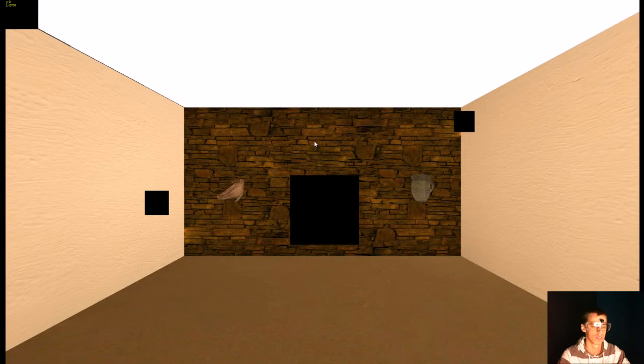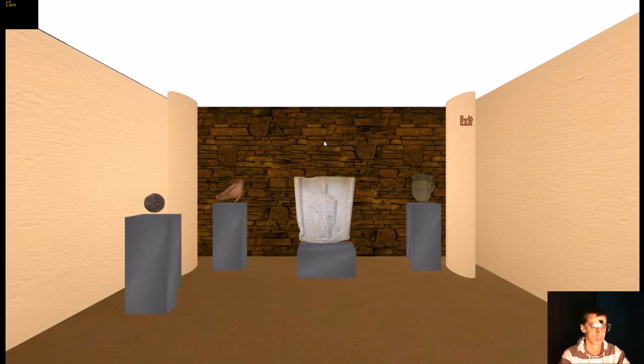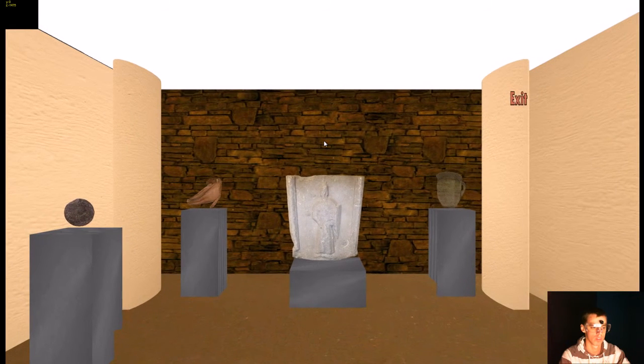Hello and welcome to the Interactive Museum. Using the arrow keys, move up, down, left and right to go through the museum. Clicking once on any of the objects here will allow you to view them.